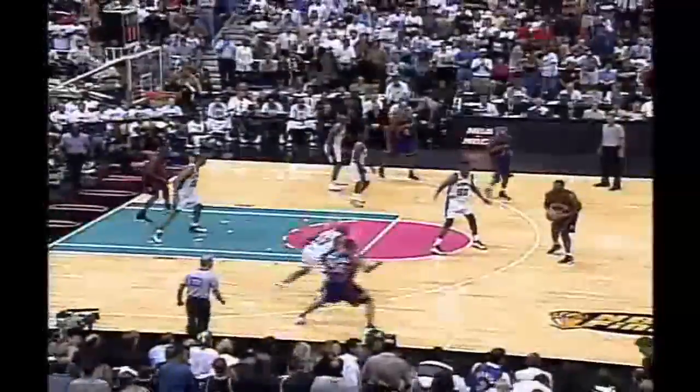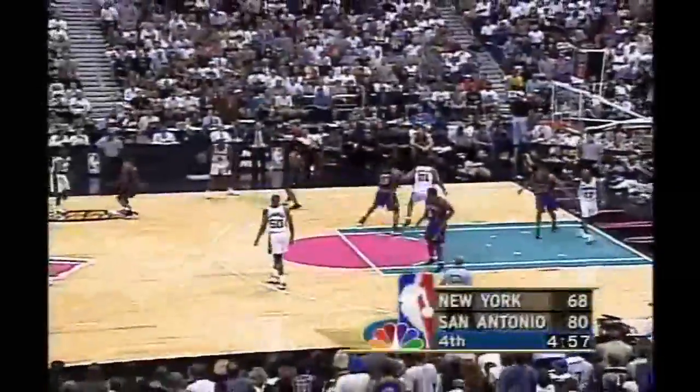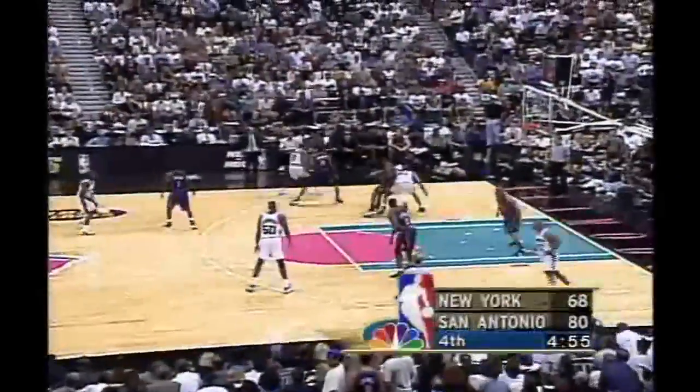Here's Childs around a Johnson screen. Now returns it to Larry. 10 on the shot clock. Here's Allen Houston. Robinson comes over and blocks it. Into the hands of Duncan. Avery Johnson on the wing to Mario Elie. Slings it to the corner for Jaren Jackson. And they'll set it back up. Inside 5 minutes to play in the fourth.